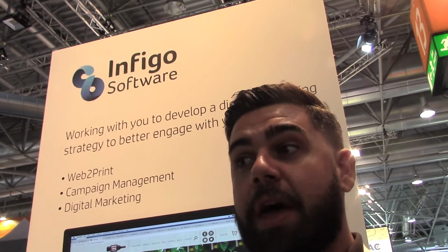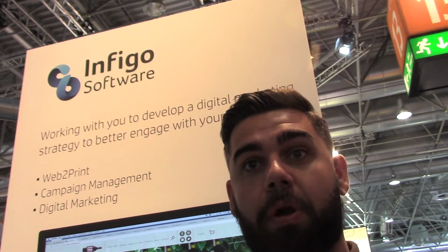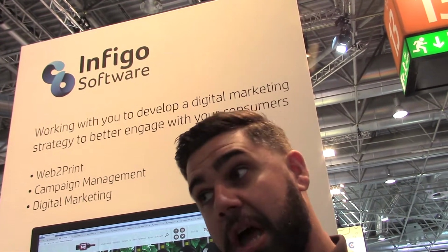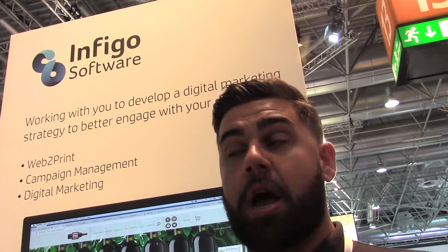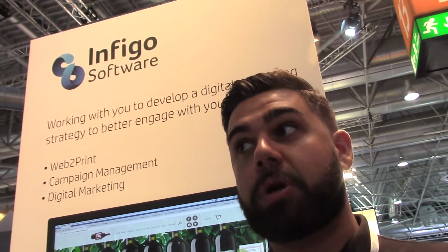Yeah. So with the way that the world of digital printing is moving forward and expanding, I think the requirement for personalisation is becoming key. As a web-to-print software provider, we're finding more and more that traditional lithographic printers are moving into the digital market space. They're realising that they need a web-to-print and online solution to drive a slightly different business style onto their press.